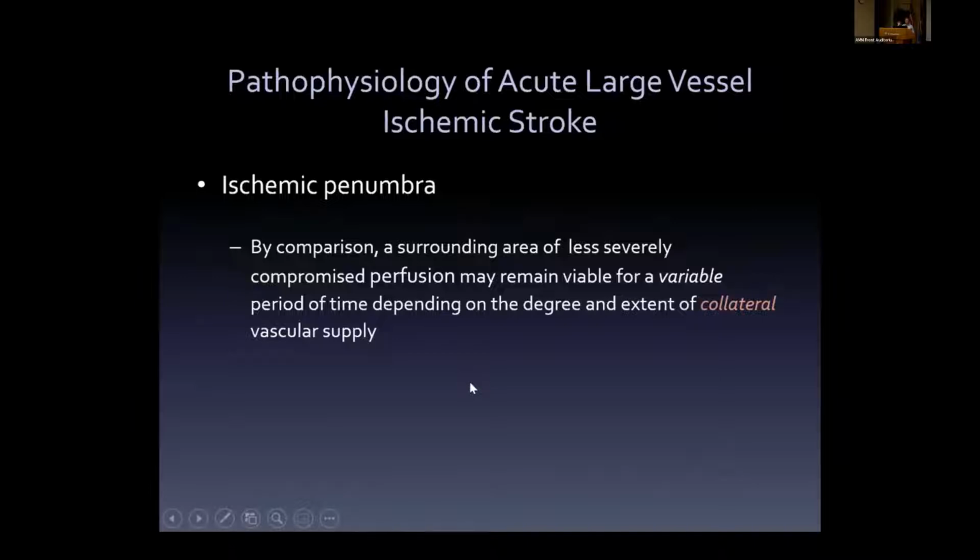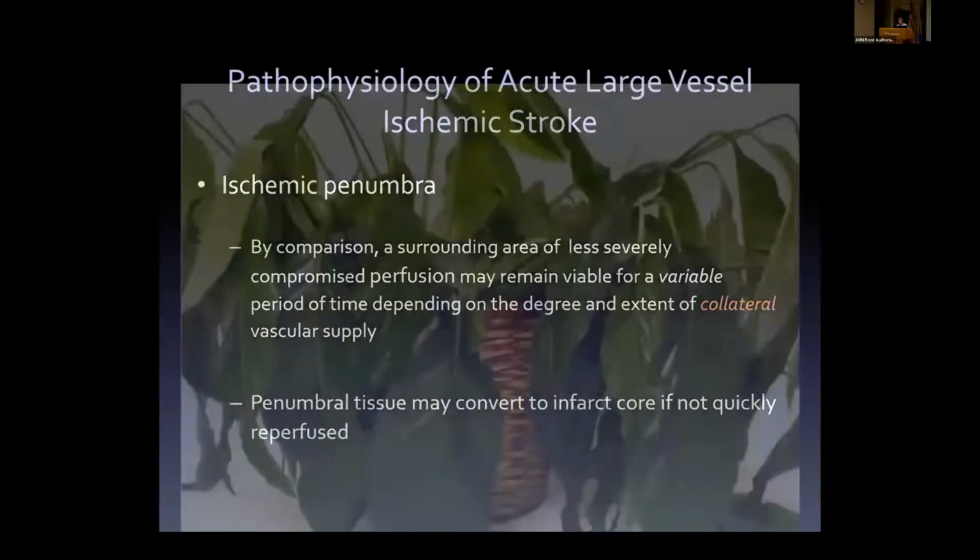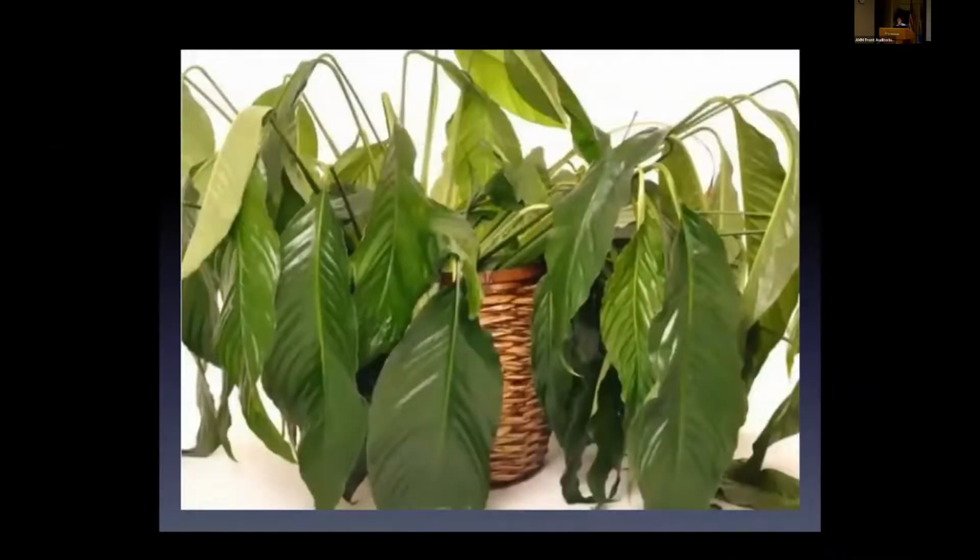And one of the things that we found is the viability of those brain cells has to do with collateral. So if there is blood flow that's getting in there and sustaining those cells, if we can get that blood back, they'll perk back up again. So the collateral supply is really key here. All right, so this is what we call the wilty plant, right? If we can get blood back in there, we can perk that brain tissue back up again.